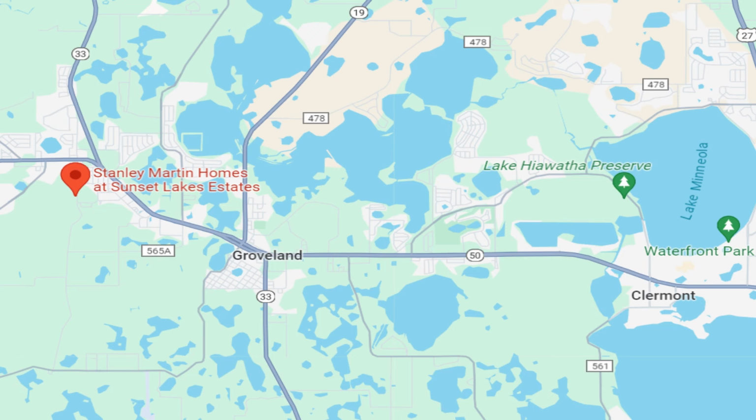There you go, guys. The builder is Stanley Martin. It's a new builder for me, but I'm liking what I'm seeing in this price point. Sunset Lake Estates, I'll put a map of it. You'll be able to see where it's at in location to Clermont, Mineola, Groveland. This is between Groveland and Mascotte, Florida. But what an amazing subdivision. And if you're looking for a deal, this is where you're gonna find it.